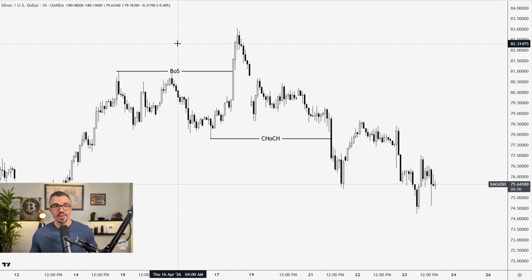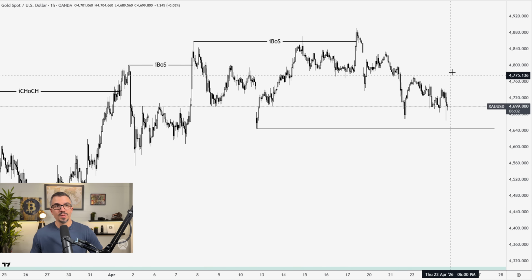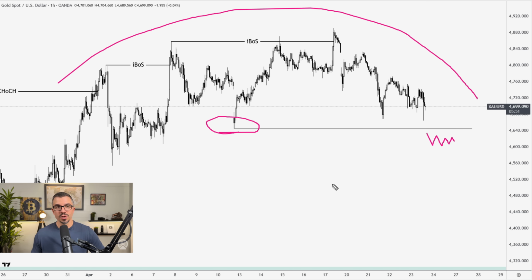However, I do think when everything lines up like this, it does tend to point to a potential pullback from gold. Now, the same thing applies though. In order for this to be a change of character from this low down here, we still have to get that close below here. We still have to get the hourly close below here to give us that change of character and confirm a short-term top for gold.